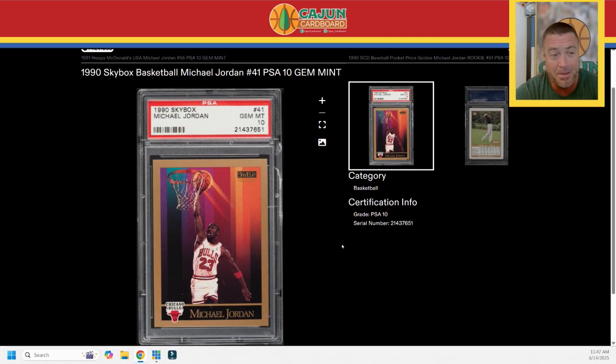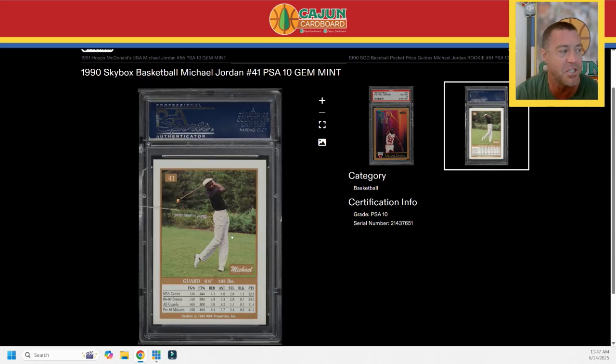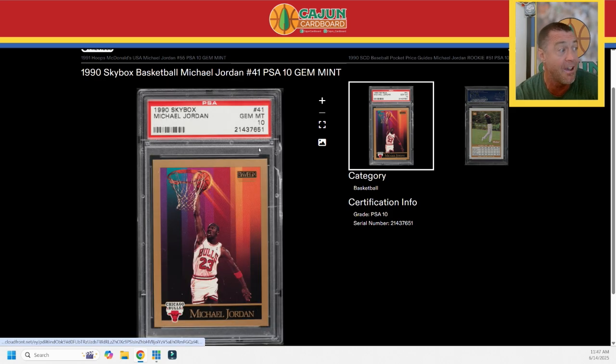Now this card means something to me, guys, and there's not a tremendous amount of value. I just thought this is the first time I remember seeing a basketball card where they put an image on the back of a player doing something other than playing basketball. He's playing golf, and it's Michael Jordan's first ever. Well, I shouldn't say that because he's got a prototype card out there as well.